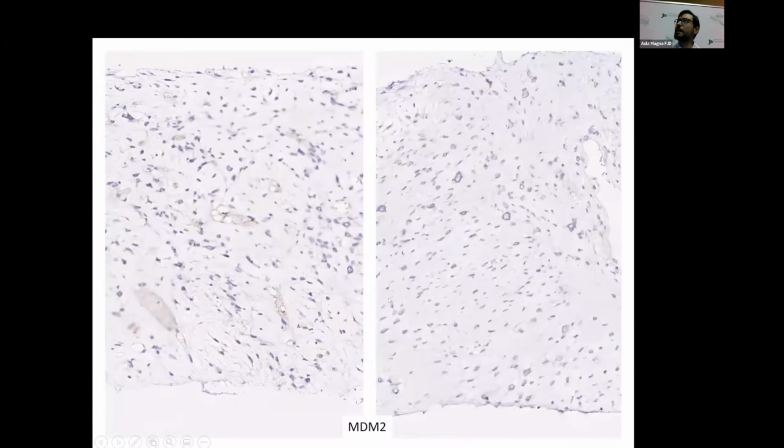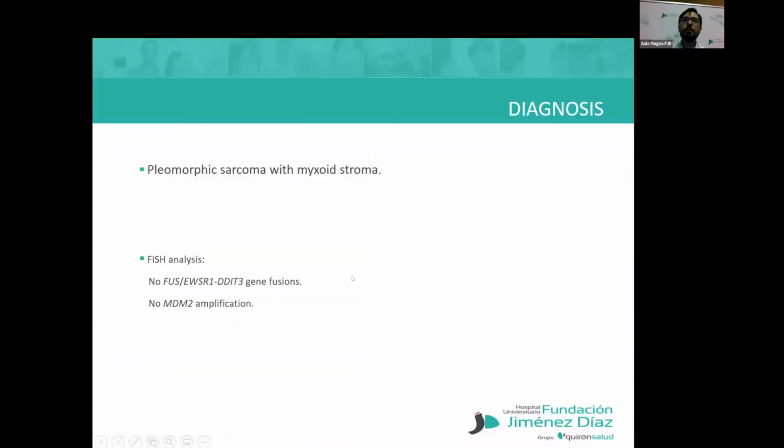We performed immunohistochemistry for MDM2, which is typical of atypical lipomatous tumor or well-differentiated liposarcoma. And as you can see, all nuclei are blue, which means the immunostain is negative, right? So with these features, there isn't a typical sarcoma where we can classify this tumor, right? So we call it pleomorphic sarcoma with myxoid stroma and high-grade atypia.